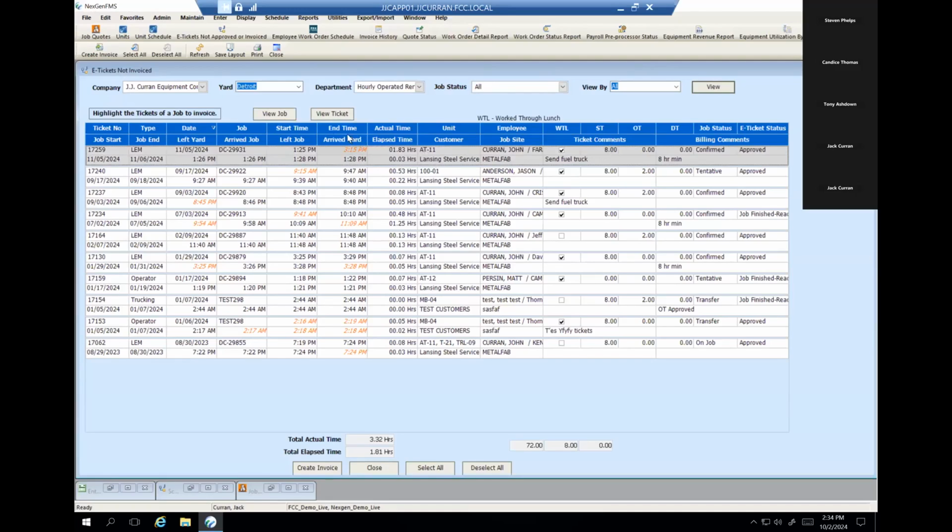Your start time and end time from these tickets are calculated in here. So that's more of your payroll time, but your left yard and arriving back at the yard time is going to show here under the elapsed time. So what you're going to do is enter how much time you want to bill for this particular ticket. In this case, for this day, this job, I put in 8 hours of straight time. And then I mark the ticket as approved. When they are ready to be invoiced, someone will indicate the e-ticket status now is job finished, ready to invoice.